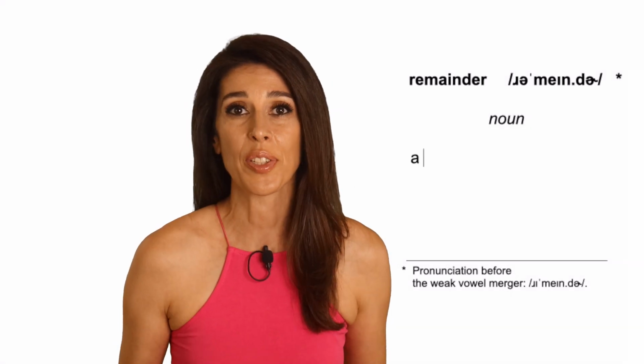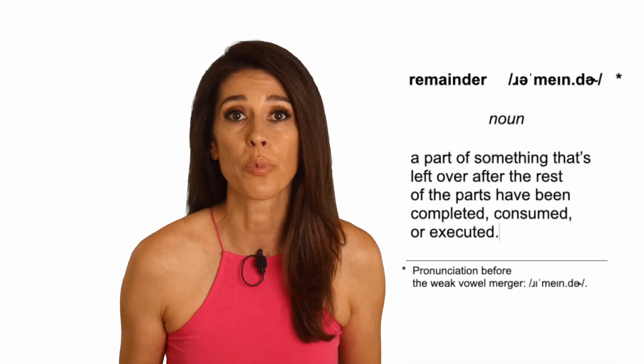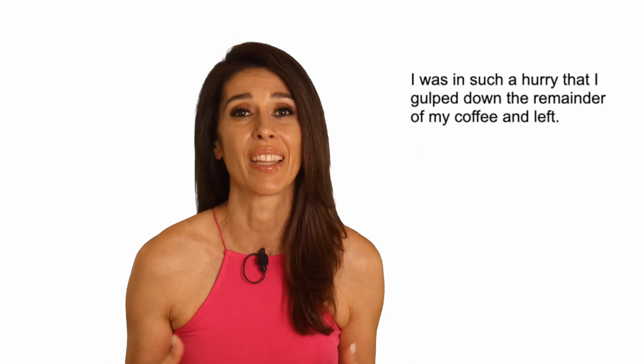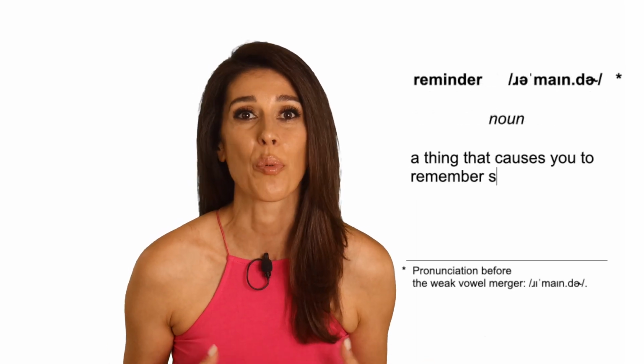By the way, if you're not into math or don't remember what a remainder is, don't worry. This is a common word and is not just used in math. Remainder is a part of something that's left over after the rest of the parts have been completed, consumed, or executed. In math, it is the number left over after subtraction or integer division, but as I said before, it's definitely not limited to math. For example, if you haven't finished eating your food in the restaurant, you can pack the remainder of it and take it home. You can say, "I was in such a hurry that I gulped down the remainder of my coffee and left."